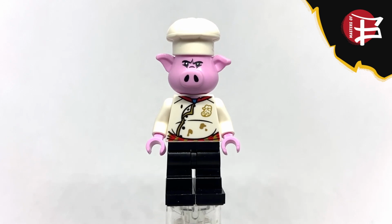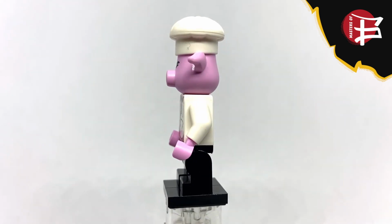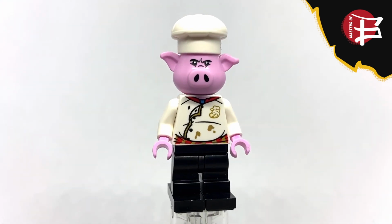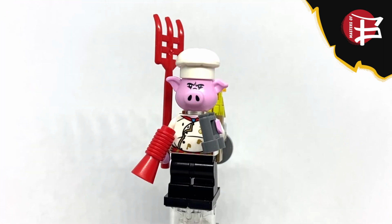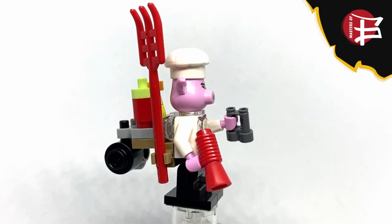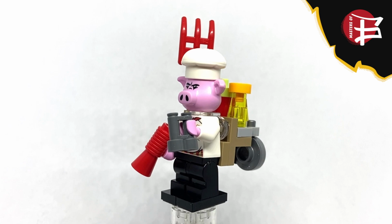New to this set is this new Pigsy. The only thing that's really new is the torso, which is really just an updated version of Pigsy's chef uniform. And I do like the inclusion of red into his color scheme slightly. He doesn't have any leg printing whatsoever, and the face is the same face we've been getting since 2020. Accessory-wise, Pigsy has a lot. He obviously has his rake, but this set also gives Pigsy a backpack, some binoculars, and a megaphone. Pigsy definitely feels ready for the adventure.